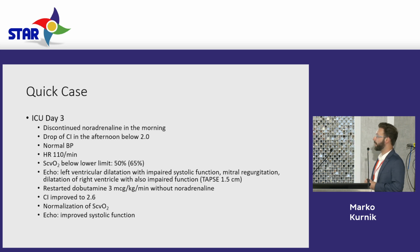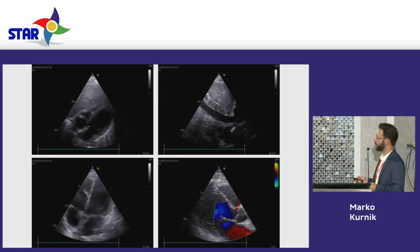On the third day, again, a drop in the cardiac index below 2 with lower normal blood pressure, heart rate of 110. So we moved from here on that picture to up here. The cardiac index was not normal, and she developed tachycardia. Her central oxygenation began to drop, and on the echo there were dilations of both ventricles and impaired function of the right and left ventricle. She was restarted on dobutamine in a low dose. Her cardiac index improved, and echo also improved.